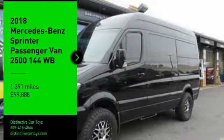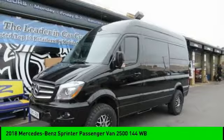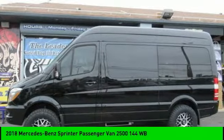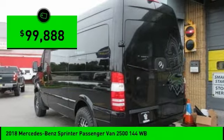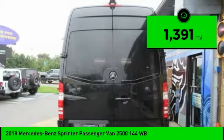Pick up this great vehicle, which is available today. This could be the one you've been searching for. Contact the dealer today and get behind the wheel today. And is priced below $100,000. This vehicle has less than 2,000 miles.